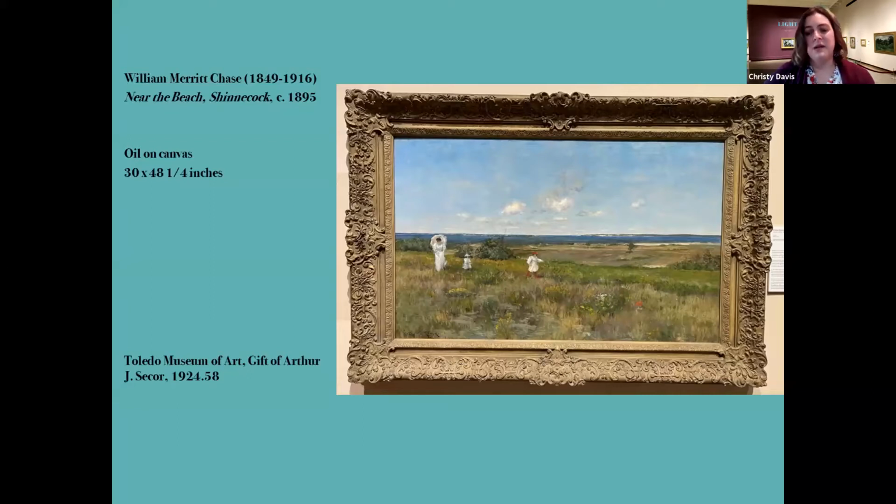He was often cited as the first American artist to paint fully Impressionist works in the United States. And he was born in Indiana, studied in New York and Munich, and then traveled to Venice where he painted with John Twachtman. He returned to the United States and taught at art schools in New York City and Philadelphia. And again, many of these artists in this exhibit were students of his. He later established his own school at Shinnecock, Long Island in 1891.